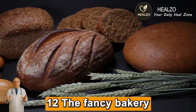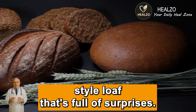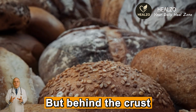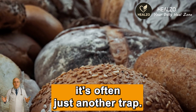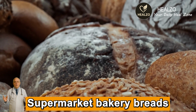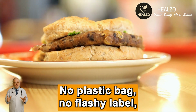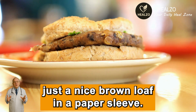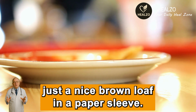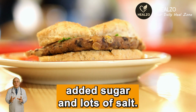12. The fancy bakery-style loaf that's full of surprises. It looks artisan, it smells fresh, but behind the crust, it's often just another trap. Supermarket bakery breads often appear cleaner, safer, more natural. No plastic bag, no flashy label, just a nice brown loaf in a paper sleeve. But many are still made with enriched flours, added sugar, and lots of salt.